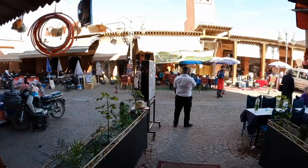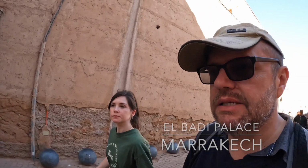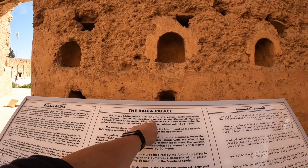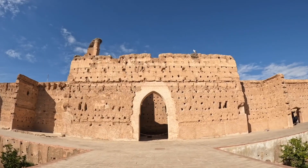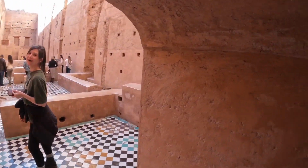So that came to £16, 200 dirham. And now we're going to go to a palace. Right, Badi Palace. Apparently this one is in ruins, but it's worth a visit. Here we go. It says the unique Badi Palace is a royal palace constructed by the most famous ruler of the Saadian dynasty, Sultan Ahmed al-Mansur, known as the Golden King, but it was not completed until 1594. It was used for festivals, and writers and poets came here. Ow! I just banged my head a little bit.